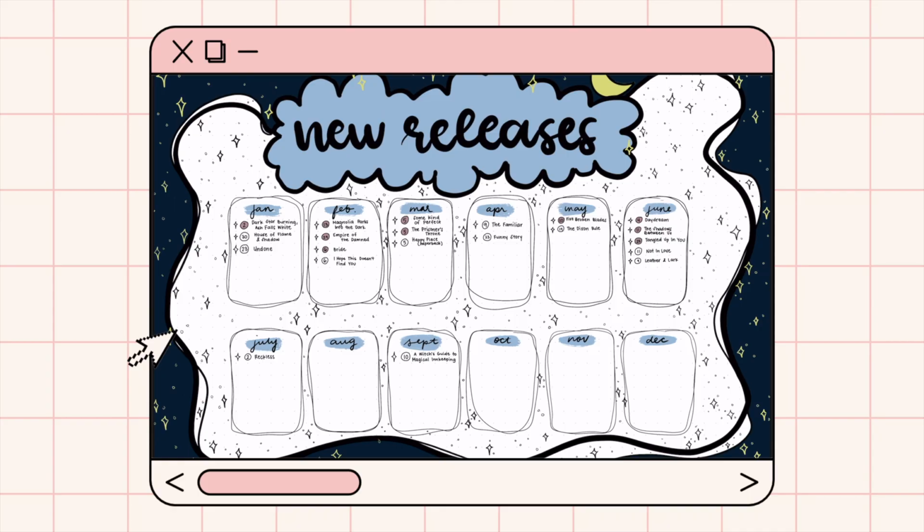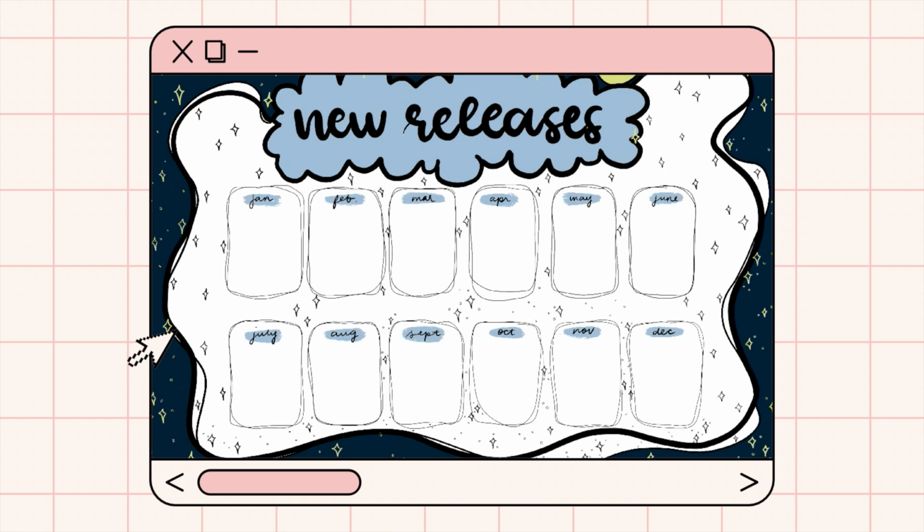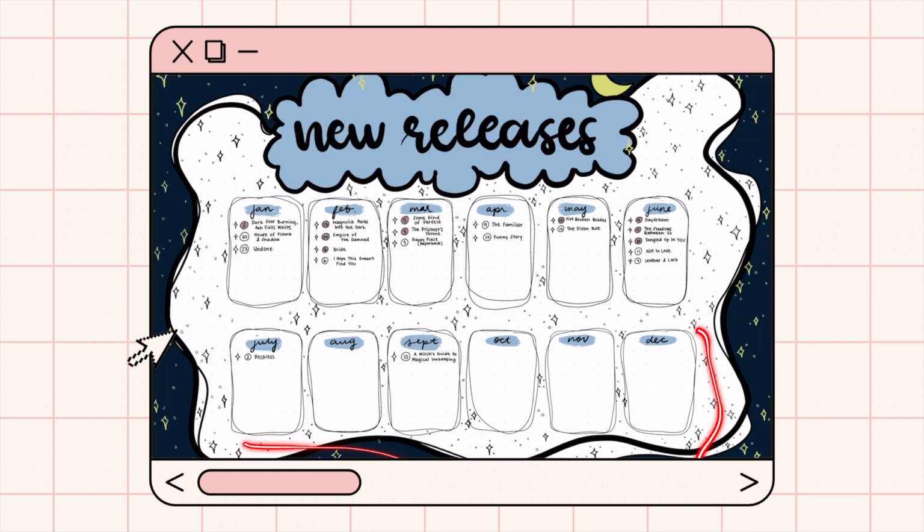Moving on to the next spread, which is my new releases spread. I created this spread on Procreate. Obviously, I'm just filling them out as I go. For January, these are the new releases that I'm excited about. I write the date that they're going to release that month and then I color it in with a highlighter if I've either pre-ordered it or if I already got it. The last half of the year, there's a lot of books that still haven't been announced, so that's pretty much blank.